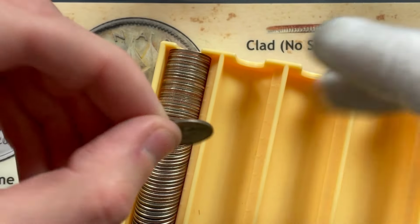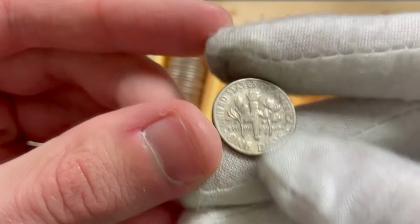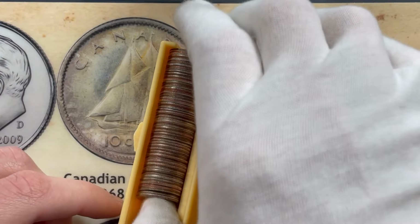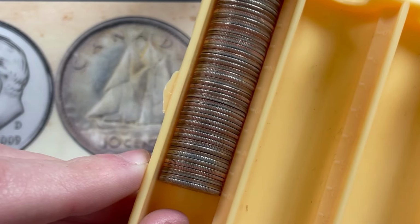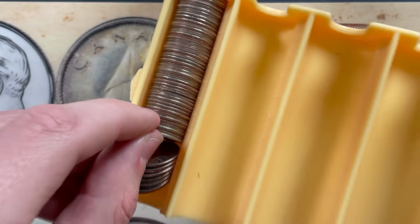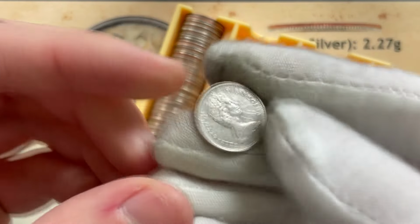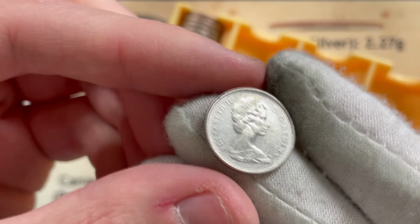Could be an older silver, maybe. 74. Come on. Give me 10 years younger than that, please. All right. Actually, you know what? I think we do have something here, guys. That right there looks like it's going to be maybe a Canadian. Let's see. Yep, it is a Canadian, guys. Look at that. So this actually does have the chance for being silver here.